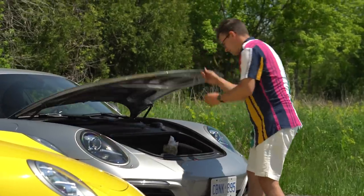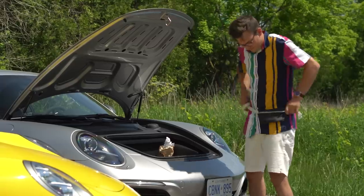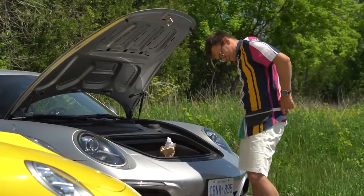Personally, I love engines in the back and frunks. I love a lot of things about them, especially the handling characteristics. I like putting stuff in the front and throwing people off. Oh yeah, that's always fun.